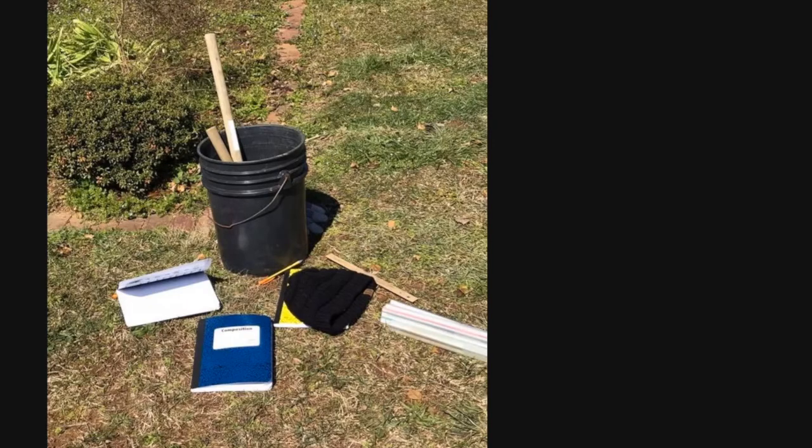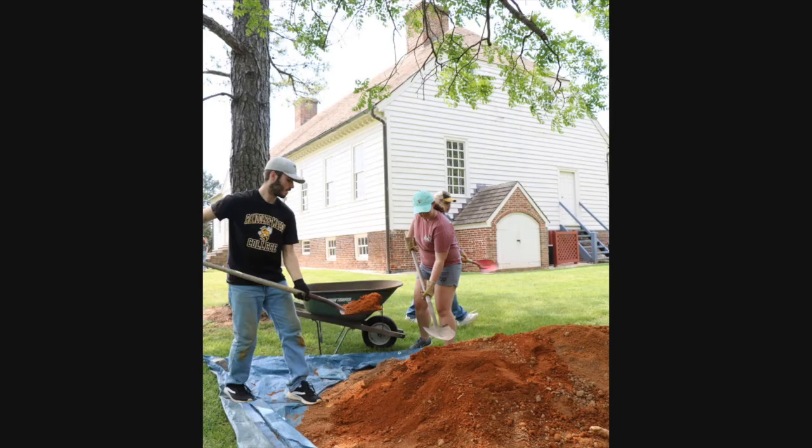So the students learn to use the tools, they learn to use the methodology, and they learn the excitement of archaeology. But they also learn the hard work, because after the trenches are finished, or the season has ended, they have to shovel all the dirt back into the wheelbarrows and refill the trenches.